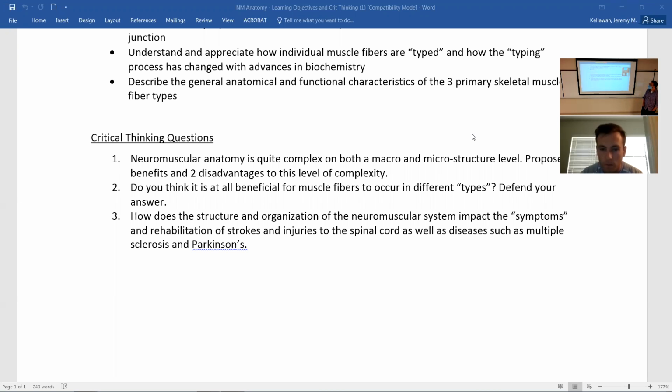So let's just go around and we'll start. Callie, are you okay to start? Sure. So give me what you think is a potential benefit of the kind of complex nature of macro and micro structure in the neuromuscular system. Give you a benefit? Yeah, give me a benefit.